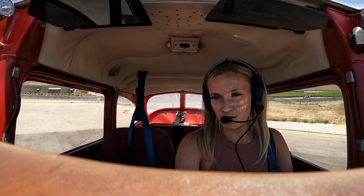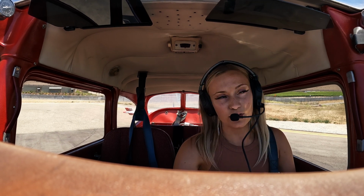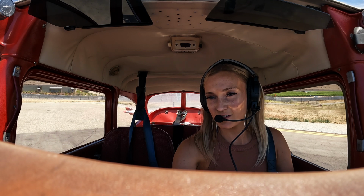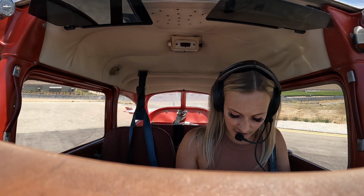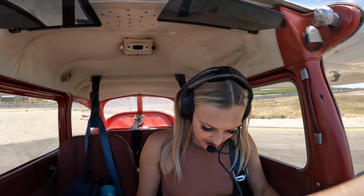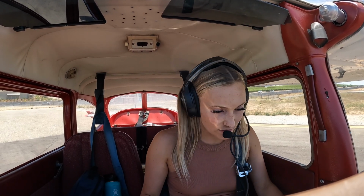Got a drop. Idles with the carb heat on. Back to 1000. Mixture extra rich. Emergency plan, left downwind departure. DG set, clearance, lights, we've got the beacon on. Tower ready, so we're gonna switch to the tower.